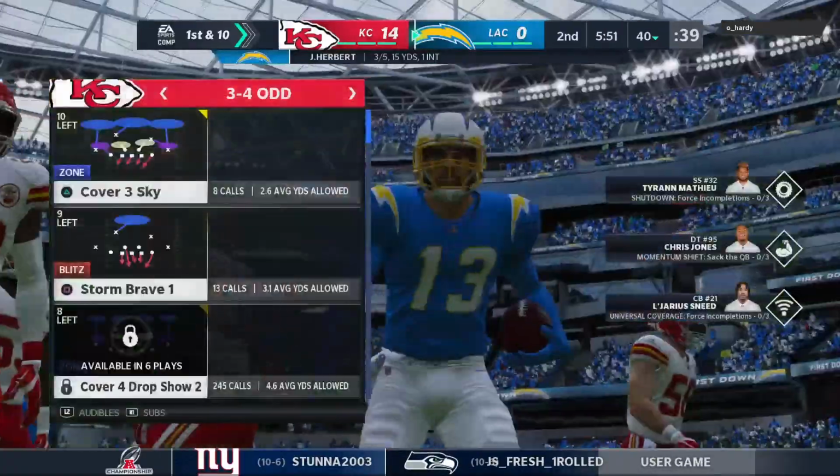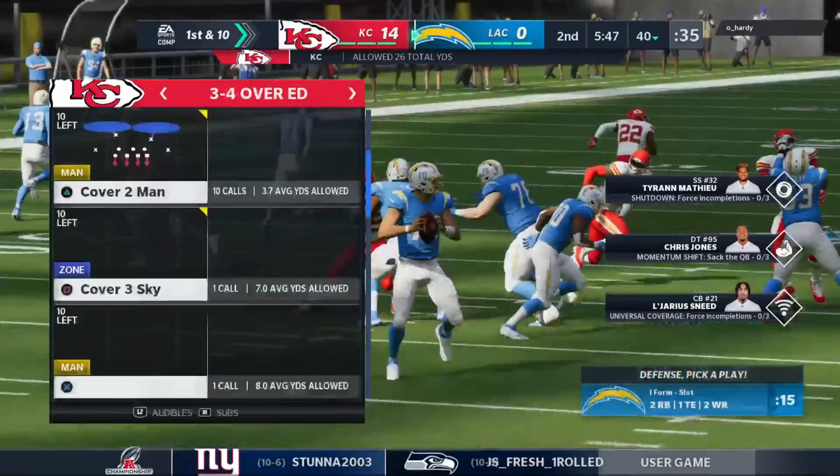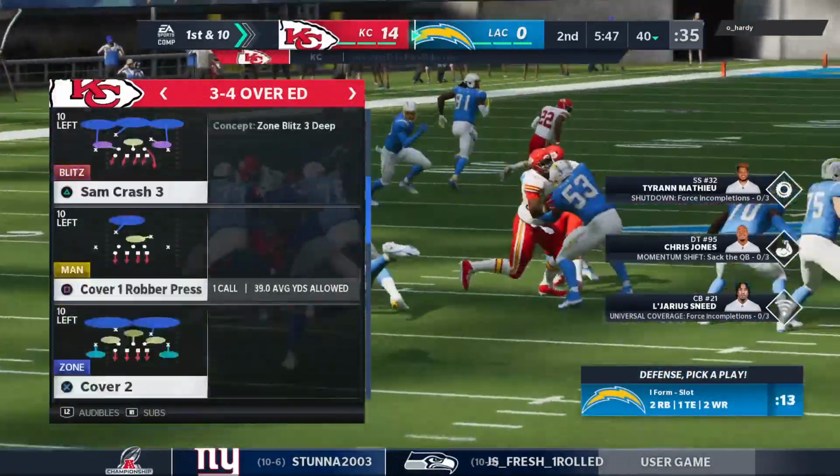Well, I don't mean to be. I was actually looking for the positive. Silver lining, you know. 15 yards is the pickup there, and the drive starting very nicely. 1st down.